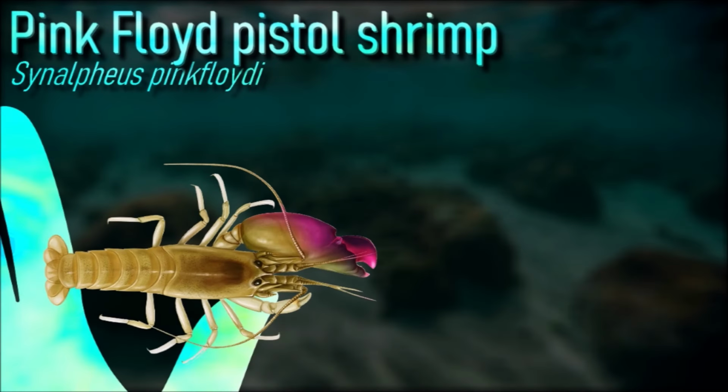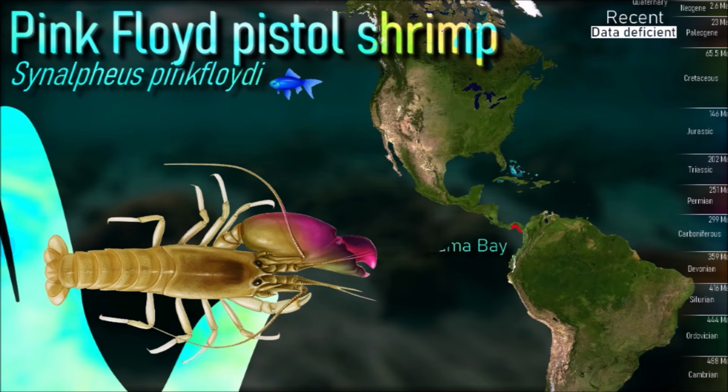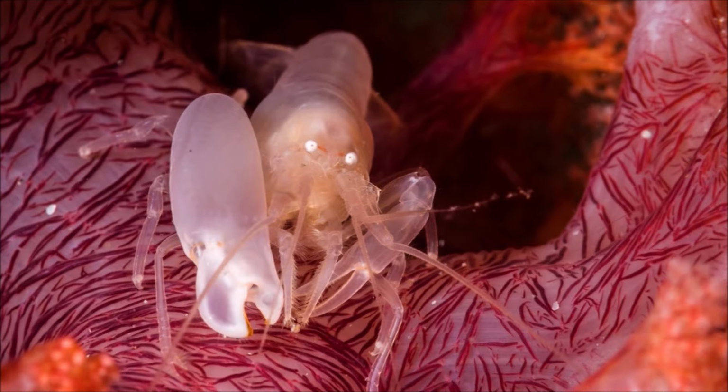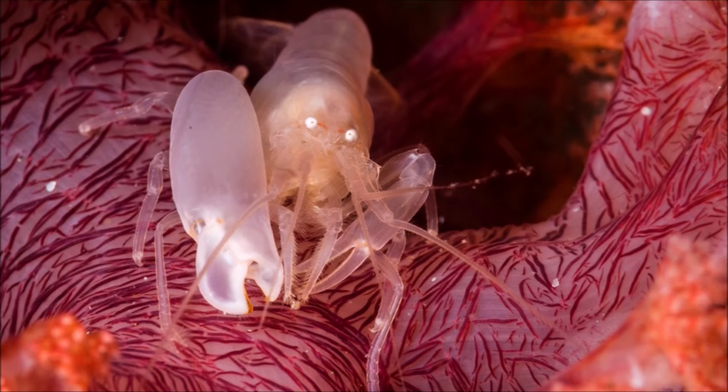The water jet produced by pistil shrimps can reach speeds of up to 100 km per hour. This makes it one of the fastest movements in the animal kingdom relative to its size. The water jet created by the pistil shrimp's claw is accompanied by a sudden drop in pressure and a burst of heat, reaching temperatures as high as 4,700 degrees Celsius. This extreme pressure and heat can stun or kill prey instantly.